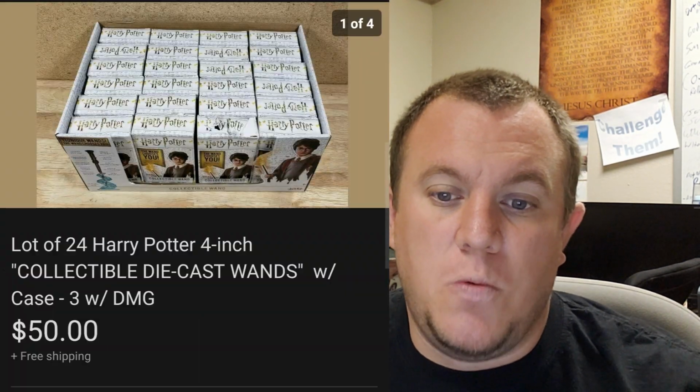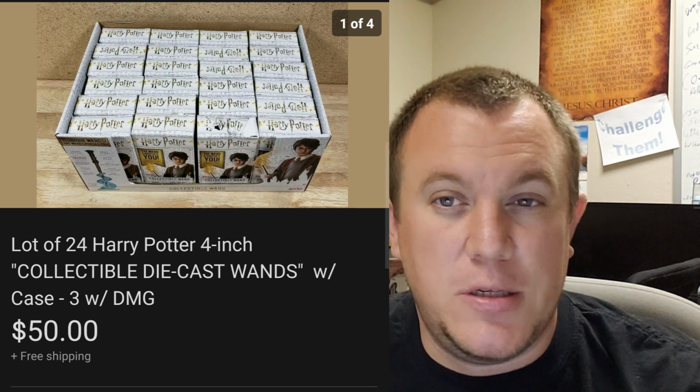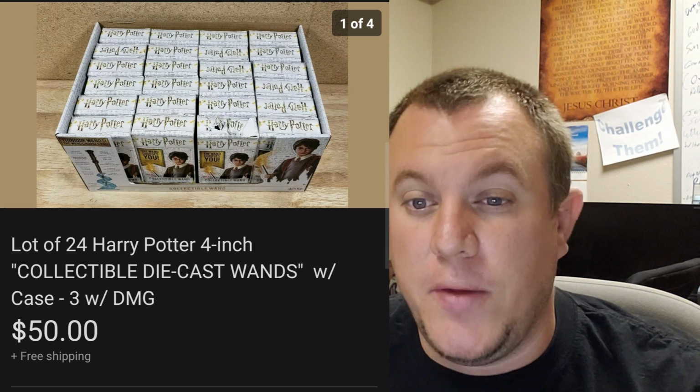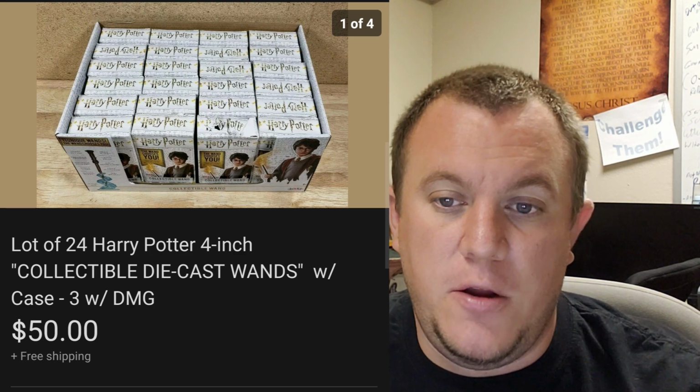Harry Potter 24 pack of 4-inch die-cast wands. This is a case of them. My wife got these at Walmart. I want to say they were 75 cents each or something like that. She had bought one case. We sold it already for 60 bucks. Those were all brand new sealed.